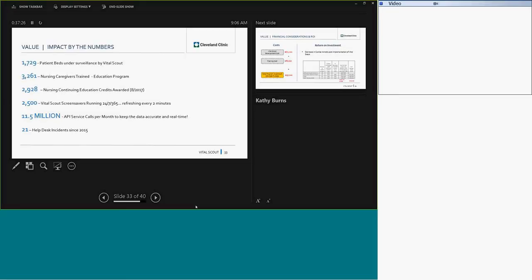screensavers that are running 24/7 and refreshing every 2 minutes. And that actually equates to 11.5 million API service calls each month. And that's just to ensure that the data continues to be accurate and in real time. And what's really fascinating is, despite these numbers, we've only had 21 help desk incidents since we've gone live in 2015. And I think that's a huge testament to the skill and the commitment of our development team.